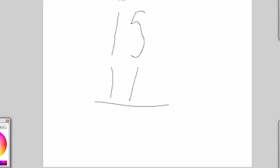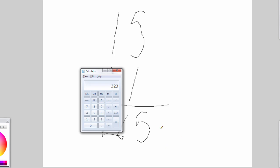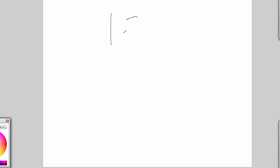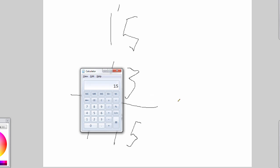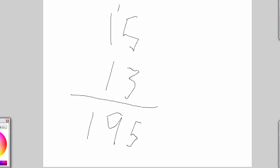If we have something that carries over into the tens unit, that's when we have to add an additional 1. So 5 times 1 is 5, 6, 1. 165. Let's do 15 and 13. 15, 8, 9, 195. Okay, so far so good.